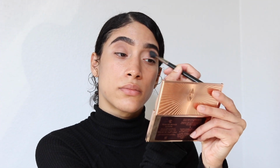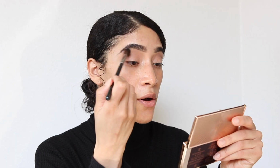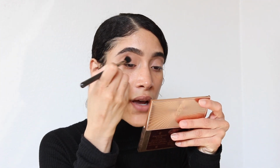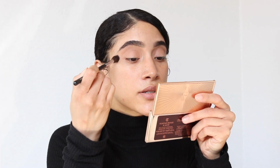Don't judge me. So what I'm gonna do is I'm gonna take Buck and I'm gonna use this in my crease. I'm gonna go in with a clean brush and just blend that out. Next, I'm gonna take a deeper bronze shade from my Anastasia contour palette. Just use any bronzer that you have. And so I just want to kind of deepen it up a little bit and warm it up a little bit. Just keep blending that until you're happy.